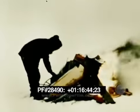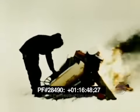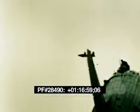A signal fire is started with burnable gear too heavy to be evacuated by air. The smoke helps the P-2V to keep the spot in sight and enables the pilot to judge wind conditions. Circling the area, the pilot comes down low and looks over the landing strip very carefully.